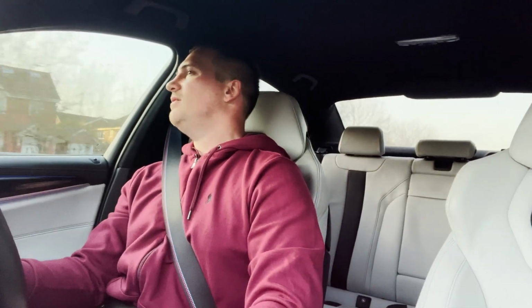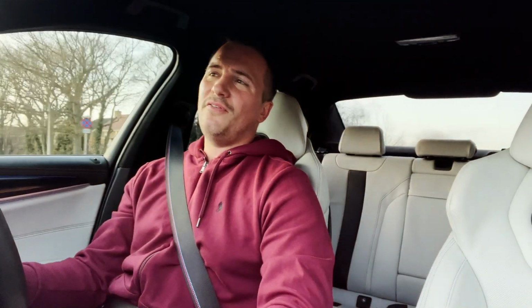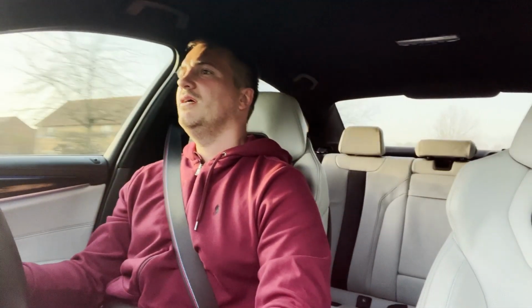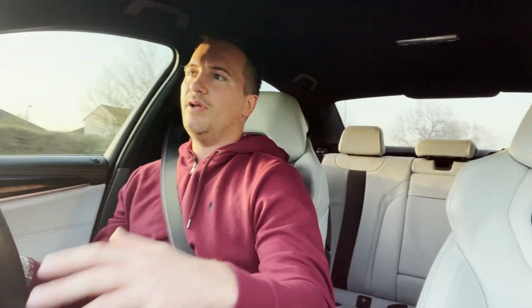If you got an F10 and you're thinking, oh, shall I be jumping on an F90? I think it depends what you're using it for. If you're really getting annoyed with the traction, or you're one of those guys that likes to keep your traction control on all the time because you're a bit nervous of it, then by all means jump in an F90. And like I say, they are nicer inside, but they're not a million miles away from each other.